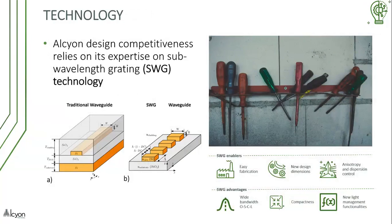As you can see on the slide, traditional waveguides are just a single, unique, monolithic structure. The way we address this is by splitting these waveguides into very periodic structures, whose period is below the wavelength of the light being used, and which behave in a different way compared to a traditional waveguide. Basically, the light sees a more seamless material and presents a very different behavior. This allows us to provide new advantages in design.